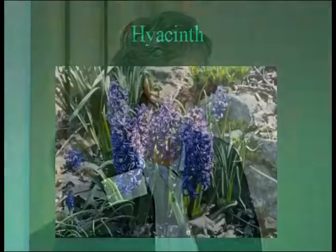But by braiding your daffodil foliage, it does hide it quite a bit, and it works pretty well when it comes to cleanup time, too. This is the hyacinth.